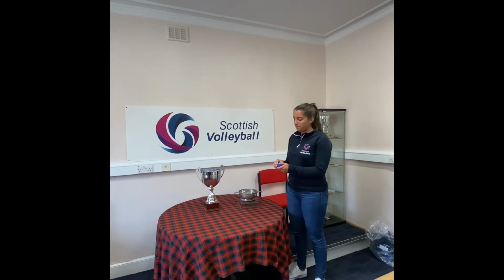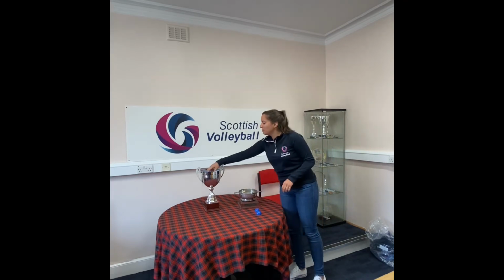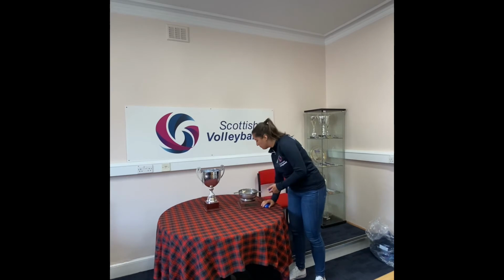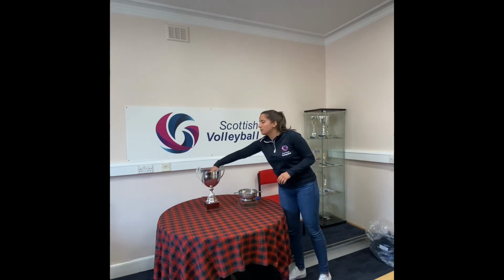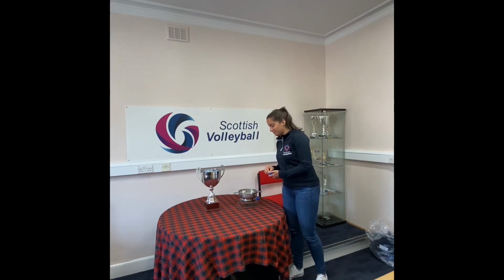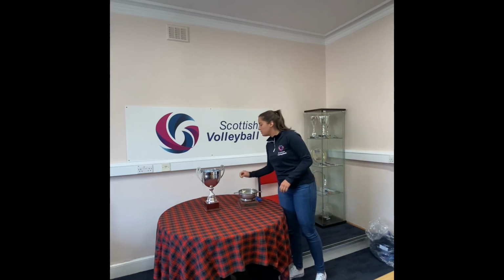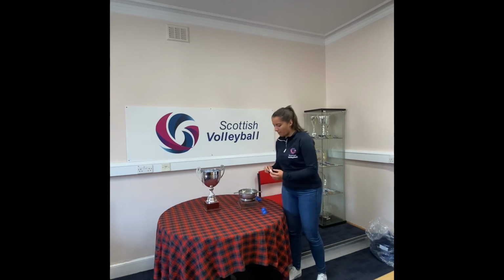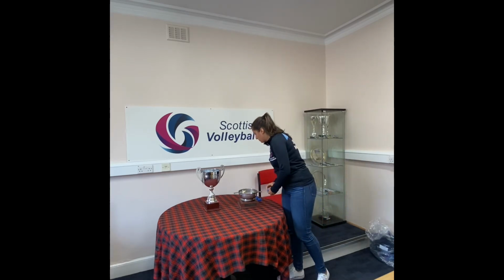So the first team drawn will take position 1 in group A. Caledonia West. Now to take position 1 in pool D. Su Ragazzi. Ragazzi, first in pool D. Then we have City of Edinburgh, first position of Pool C. Then we have University of Edinburgh 2. They'll be top of pool D.